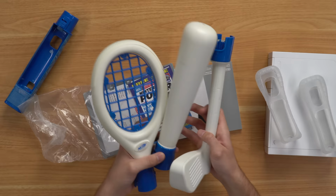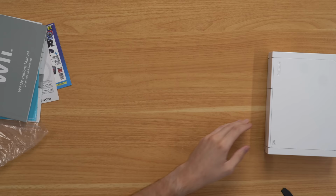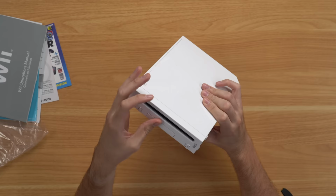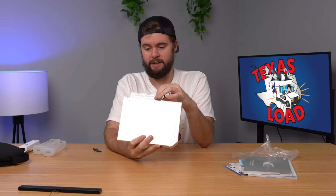This one is, ooh, that's disgusting. We actually have some manuals. And then of course our Wii here. Again, this is a Wii that looks pretty nice. It's not too scratched up, at least compared to the other Wiis in this lot. And then SD card, nope, no SD card. But other than that, we do have our flaps. And yeah, that's awesome. So let's go ahead and plug it in and see if it works.